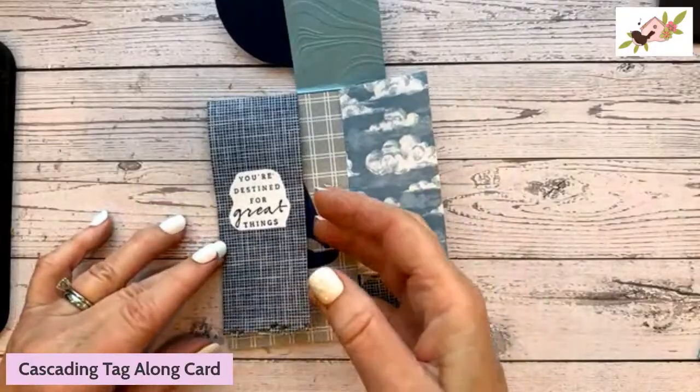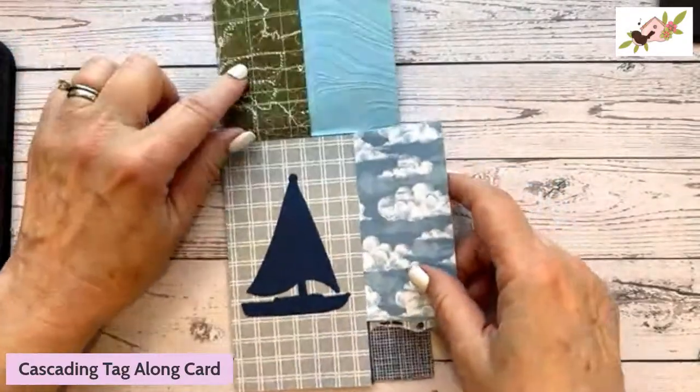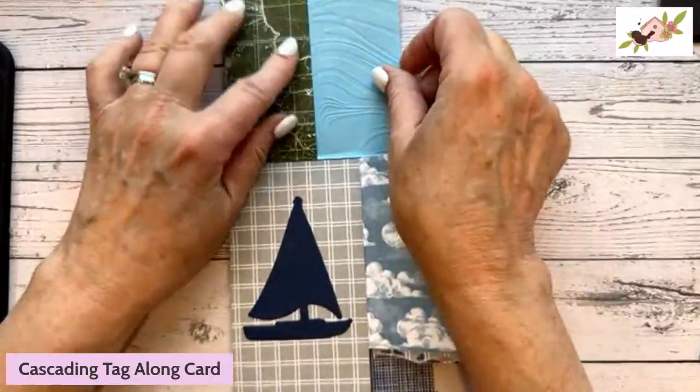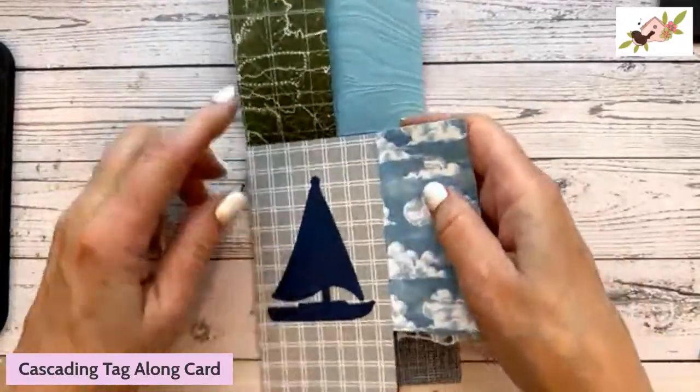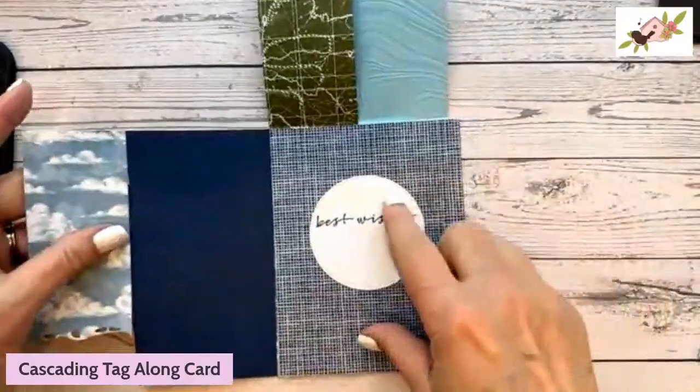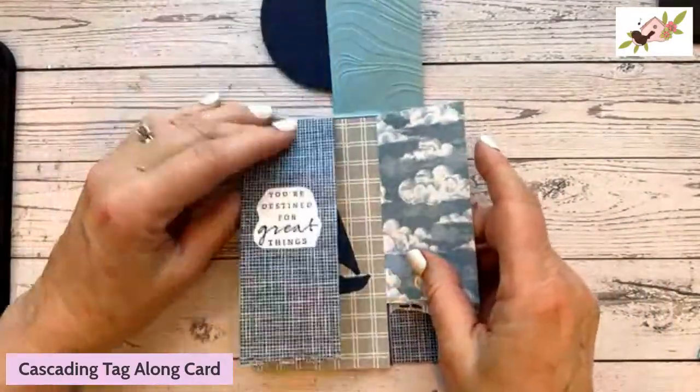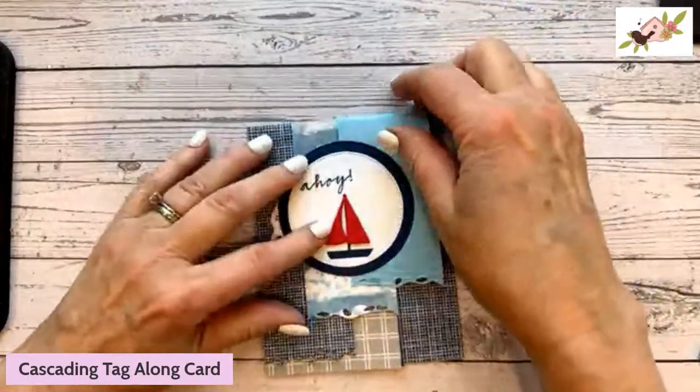You're destined for great things. There's a sailboat. I may cover this with another coordinating paper. I'm not sure I like that green. And then it says best wishes. All right. So that's that one.